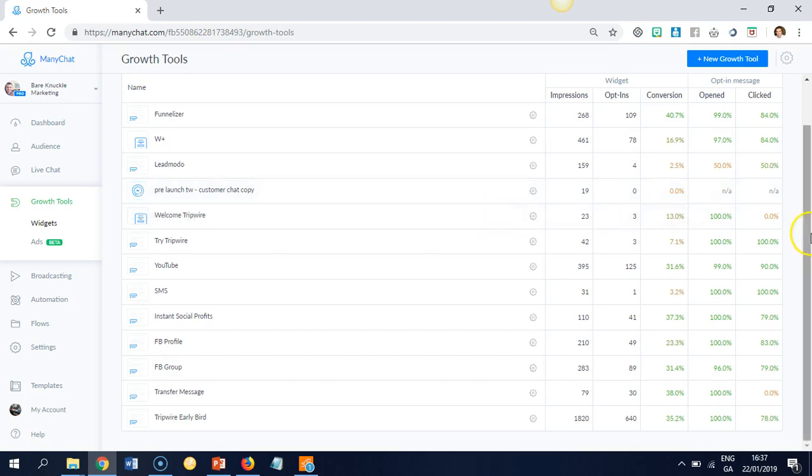Now, if we look again at some of the growth tools here, you can see the conversion rates at the side. So this particular button for a promotion that I did, I sent 268 people to the opt-in page, and I had 109 opt-ins. So it's 109 new people added to my bot, which converted at 40%, and I had a follow message. You can see here 99% was opened, and there was an 84% true click-through rate. So that's an example of a button.